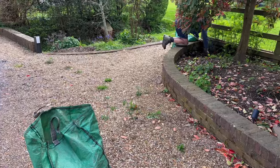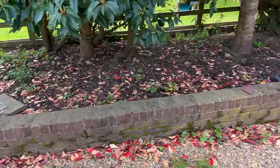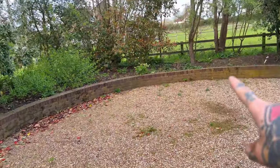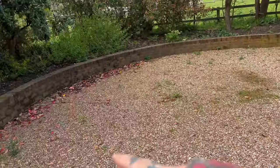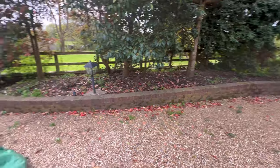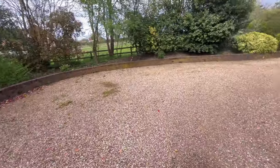Yeah. Last job of the day, and I'll get this in quickly because it's very windy and you probably haven't been able to hear much of what I've been saying today, but this is what I'm doing. Me and Buggy Out are gonna be doing some weeding in the gravel, weeding in the beds, and basically weeding all along the top of that brick wall and all the weeds in the gravel here. So this is our last job of the day to get this lot all nice and tidy.